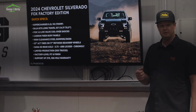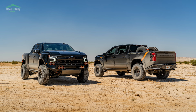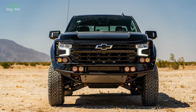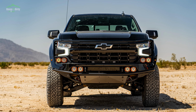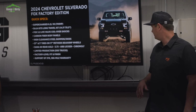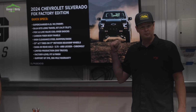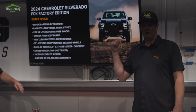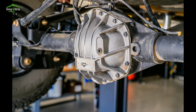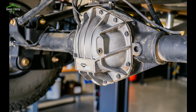We're limiting production this first year to 500. Like we said, factory fit and finish. When you buy this truck off the lot, we want you to have the same quality experience of any other vehicle. We don't want you to think, oh, this one is built, it's a little different. No, we want you to have the same experience overall. And it's backed by our 3-year, 36,000 mile warranty, and the powertrain has 5-year, 60,000. That rear axle we put in, we're matching the powertrain 5-year, 60,000 on it because we believe in it that much.